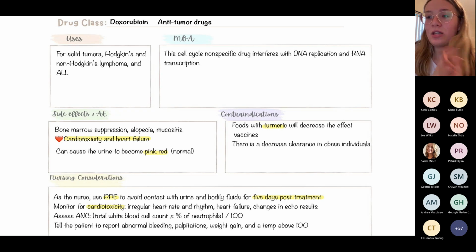All right. I have this little equation down here. You're calculating your ANC. This is just what we can do for patients on chemotherapy to make sure that we have not absolutely tanked their white blood cells, so that a little infection is not going to be super, super, super serious. Also with ruby, think like the red heart I have. It is pretty cardiotoxic. Okay.